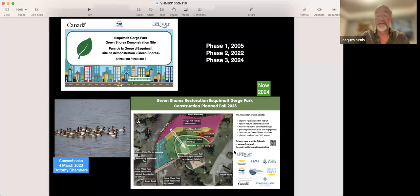The Township of Esquimalt is very involved, the CRD, of course, and the BC Stewardship Center through its Green Shore program. So Pacific Salmon Foundation as well, and the federal government. So about $300,000 being spent there again. That's nice.